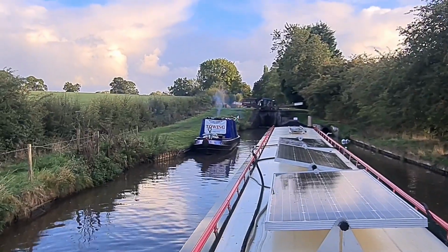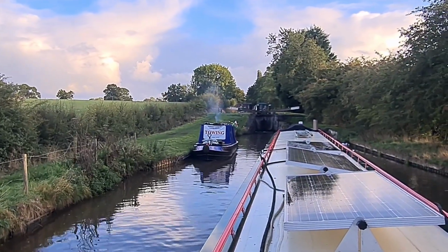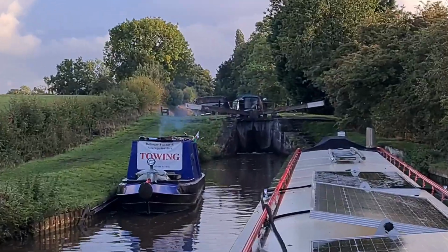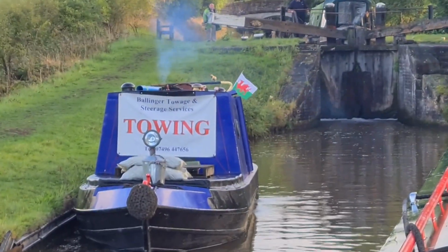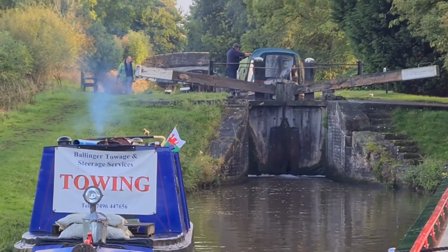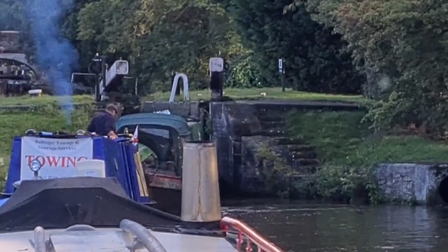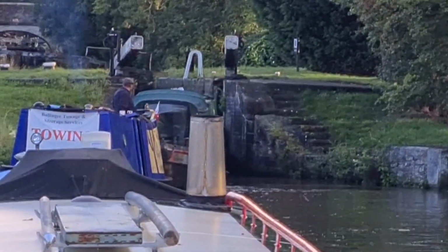Well, here's the first. I've come to the first of the Adderley locks, and there's a boat in the lock which is coming down, and it looks like it's under tow, because this little boat here says that it's towing. I did wonder why it was waiting on the lock landing, so I'm going to back up a little bit and let it come past. Well, they seem to be having a bit of trouble getting the boat out of the lock. There's a lot of rocking going on.